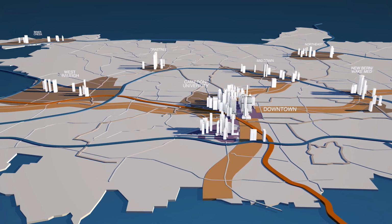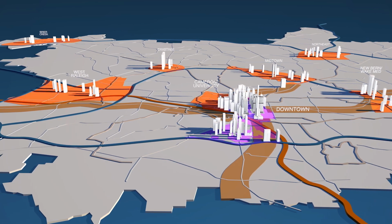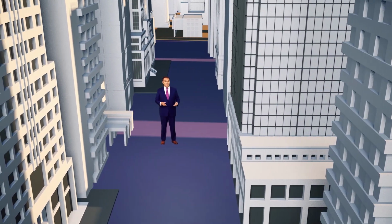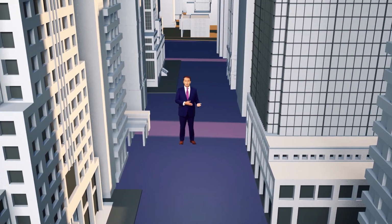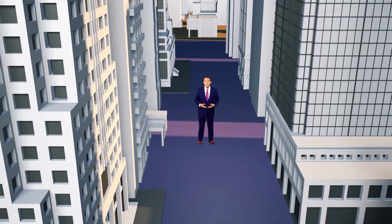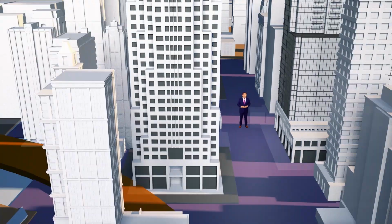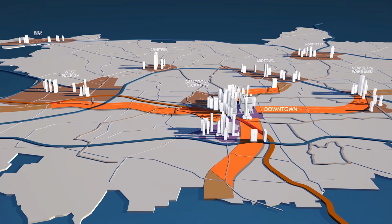Most of this development is happening downtown or in the 7 designated growth centers. The 2030 comprehensive plan says the city should direct 60% of future growth to these areas and dozens of smaller mixed-use community centers. Half of that growth should happen along these 4 bus rapid transit corridors.